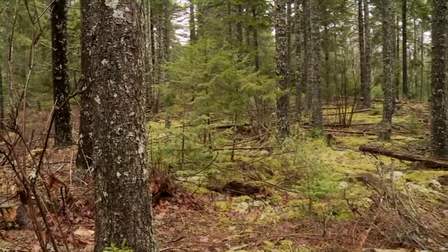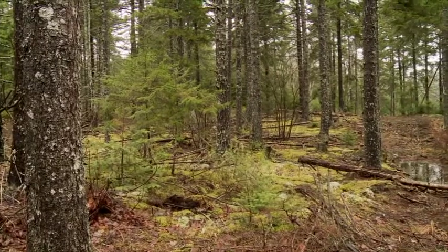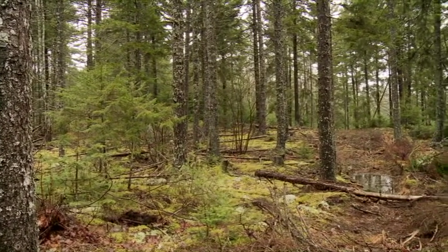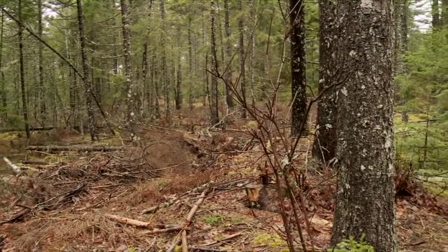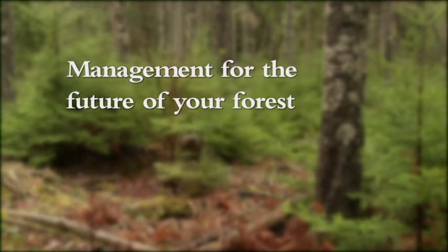You basically have a 3-stage forest. You always have a forest. There'll be trails through a forest, and you do get income. We harvest about 5 cords per acre every time we come back through, which is around a 10 to 12 year cycle. So it's not a choice of having a forest or income. We feel you can have both.